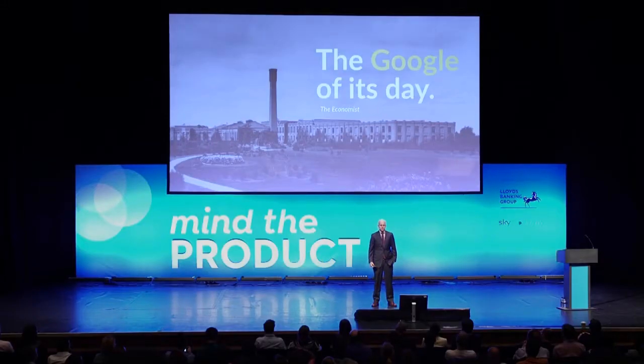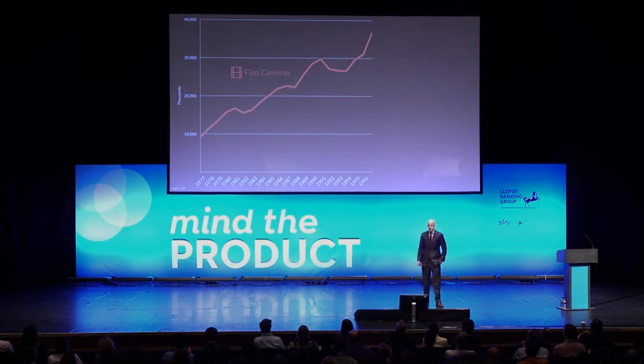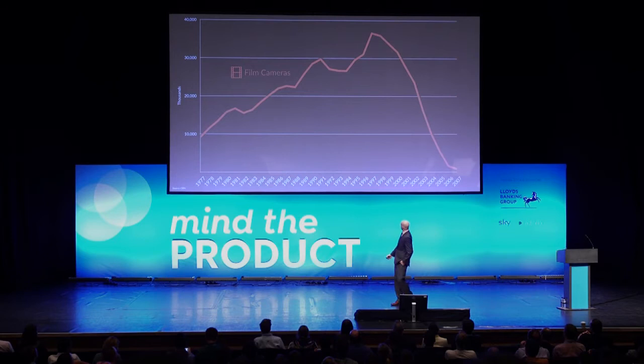From circuit boards to Hollywood movies to the space program, Kodak was there. To give you a sense of just how dominant Kodak was, this is the film camera market. At the start of this graph, on the left, in 1976, Kodak already had 90% of the film and 85% of the camera sales in the US. So completely dominant. But we all know why the right side of that graph is black.